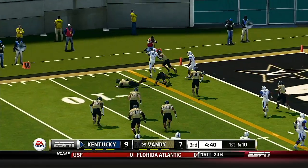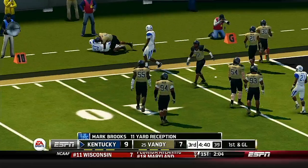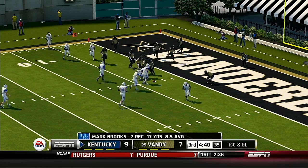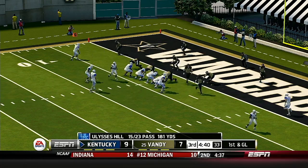He's got it with room to run. And he's pushed out of bounds, setting up a first and goal. Well, the quarterback's able to find a soft spot in the defense, and he threw an accurate ball for a solid pickup.